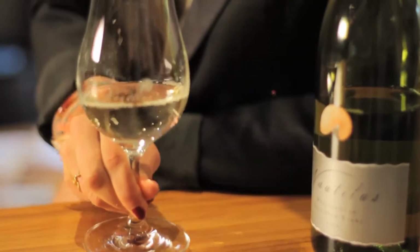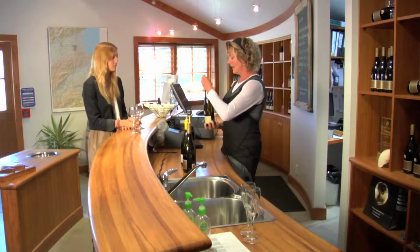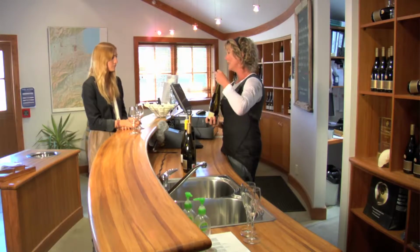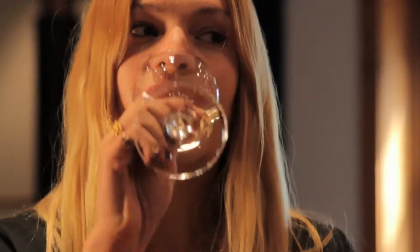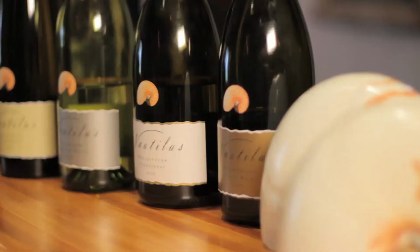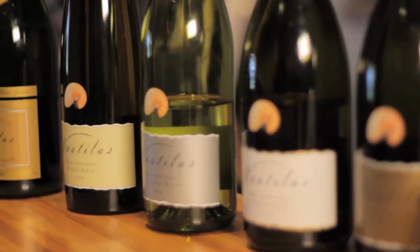Pinot Gris. Nautilus, of course, prides itself in making quality wine rather than large quantities. 75% of production, of course, being in the Sauvignon Blanc. But we do a very nice Pinot Gris. Nautilus have a number of varietals, from their world-famous Sauvignon Blanc to award-winning Chardonnays.